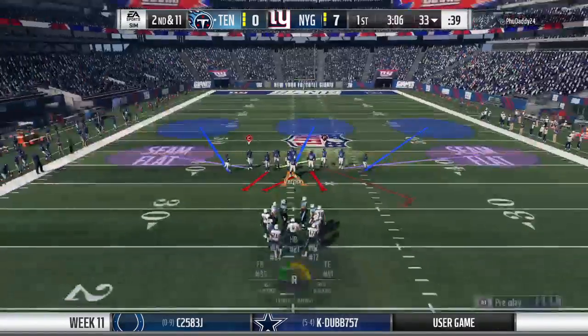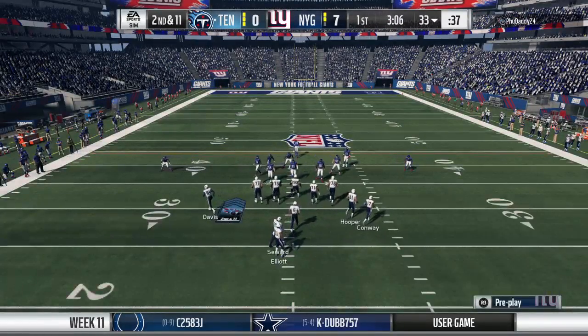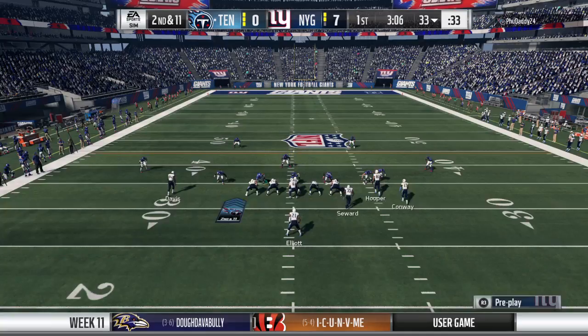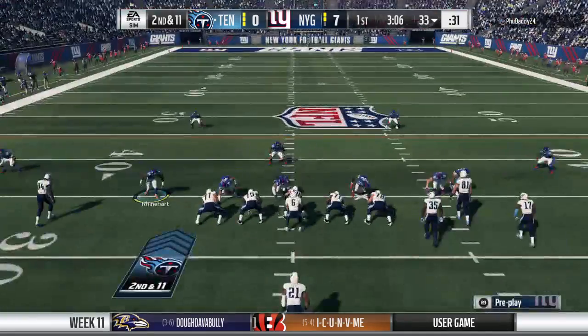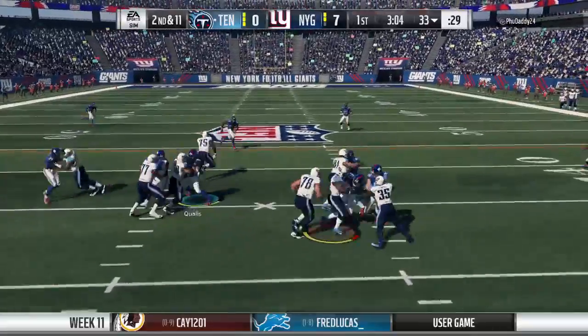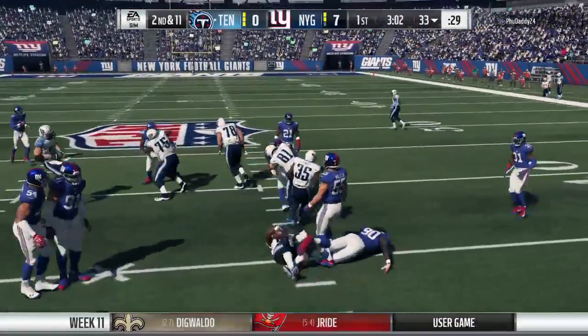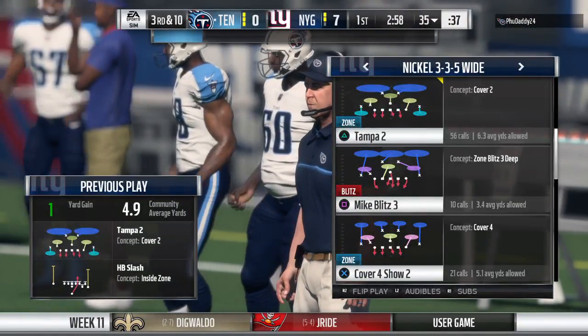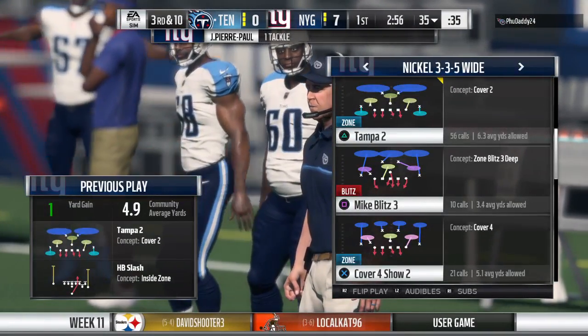So now 11 yards to go for this offensive unit. It's second down. The give is to Elliott. And he'll get this only up to about the 35. A gain of a yard gets them back where they started. Now it's 3rd and 10.